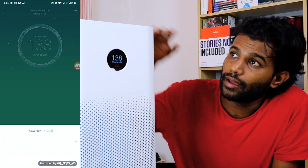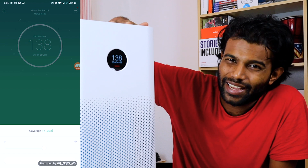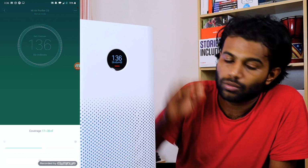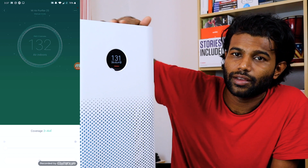This has a brushless motor, so technically it should have low noise. The sound that's coming is not actually entirely from the fan, but also the wind. So I don't think it will be a problem at the lowest level. Let me go all the way down. This is the slowest possible. It feels like it's not even running, but yeah, it gives air.